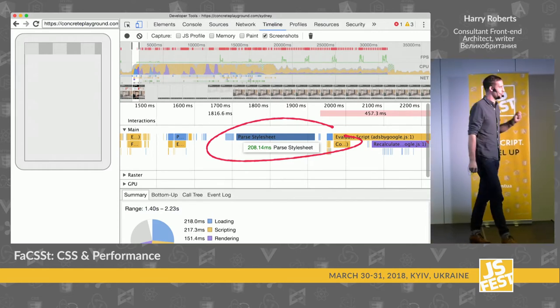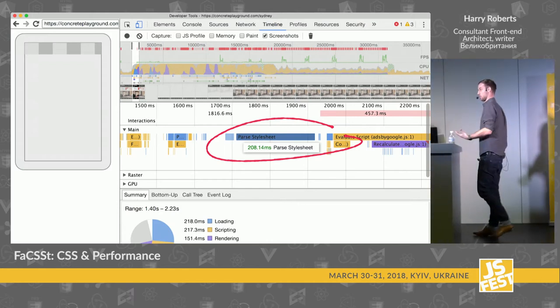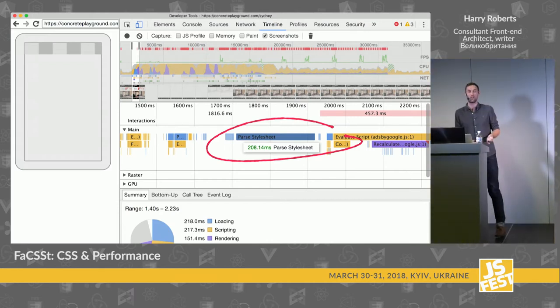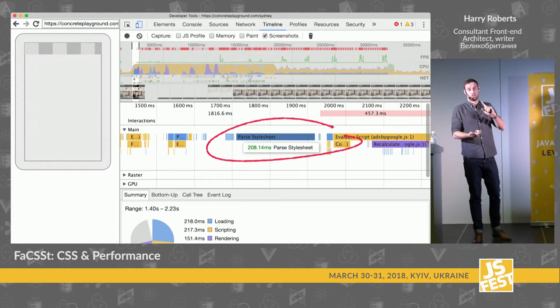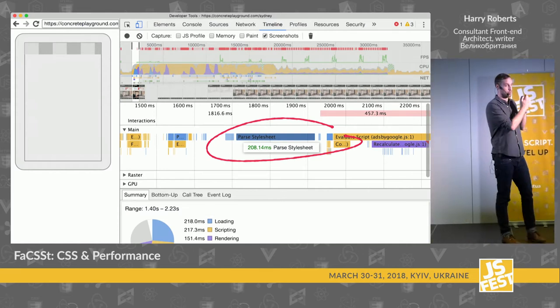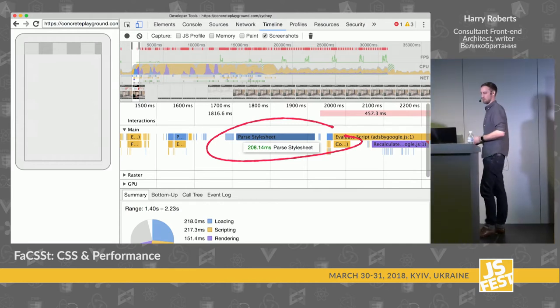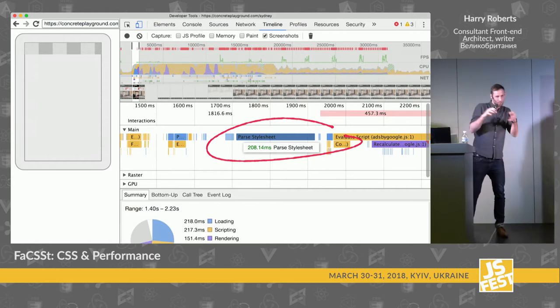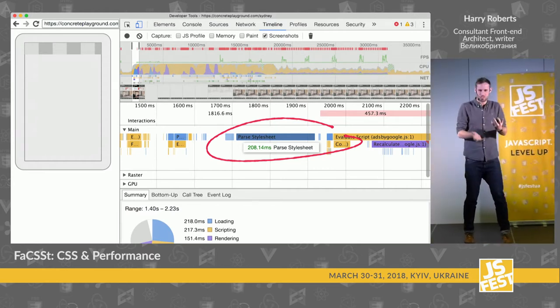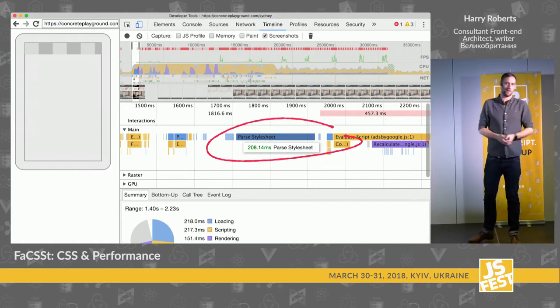A client of mine had a 1 megabyte style sheet. Just to parse that amount of code took like a fifth of a second. We're not talking about style recalculation, we're not talking about painting to the screen, we're literally talking just reading that many lines of code. It took a Moto G4 over 200 milliseconds. Now, when I was writing this talk, I thought, well, what does 200 milliseconds mean? What does that feel like? So I decided to try and humanize that figure.